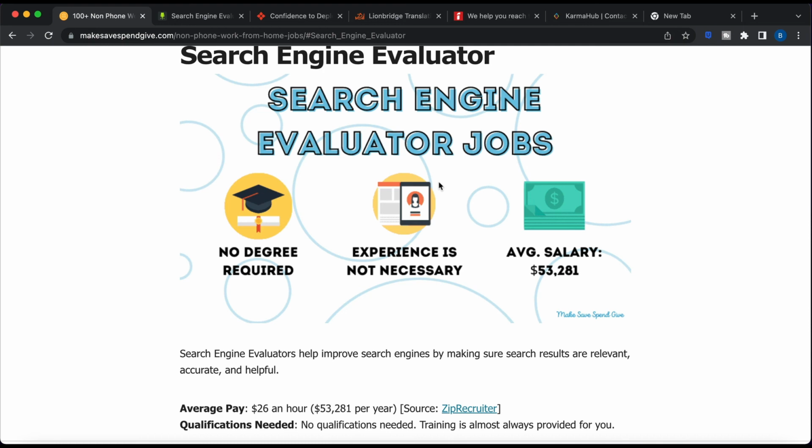I'm curious if you've ever heard of this position. It seemed like it used to be popular a couple years ago, but I don't really see a lot of people talking about it anymore. It is still a thing. You can still sign up and be a search engine evaluator if you're interested. I think the pay is pretty good. The only downside to it is it's pretty much only a part-time gig. You can't do it full-time, but I still think this is good money.